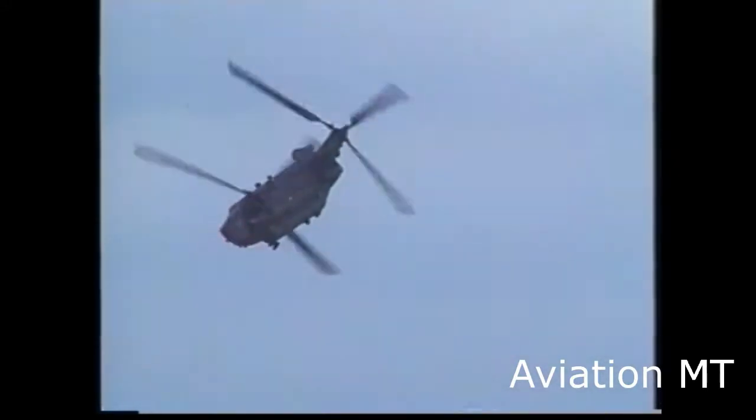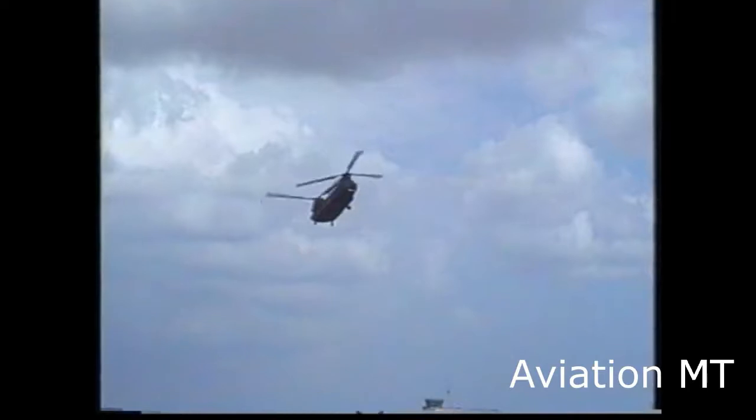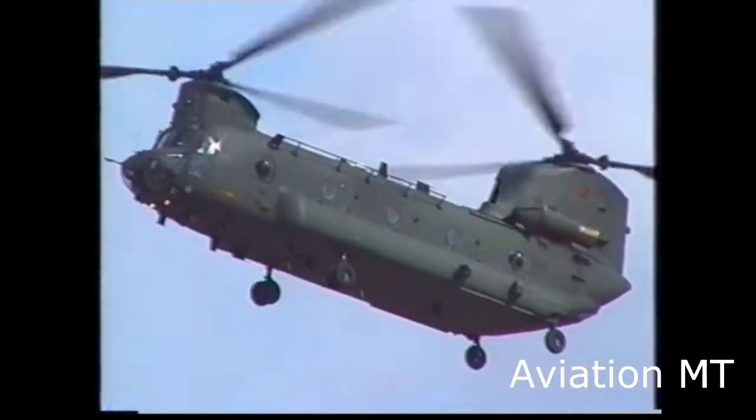Dave and the aircraft come from Number 18 Squadron, based at Royal Air Force Odiham in Hampshire, about 80 kilometres west of Rout Display. He does this with a certain amount of style. Watch closely as he turns the aircraft towards him.